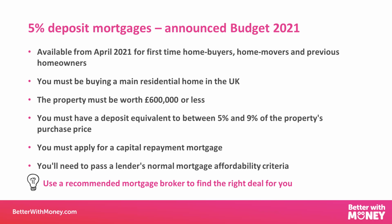Because what happened at the beginning of coronavirus is that 95% mortgages pretty much disappeared from the market. And that meant that there were many potential homeowners who suddenly didn't have any mortgage options because they'd only saved a 5% deposit. So what this scheme is trying to do is encourage more mortgage lenders again to offer those 95% mortgages again.